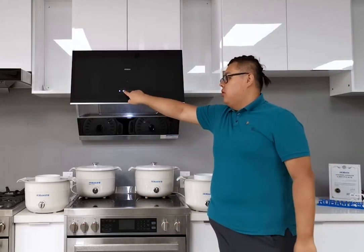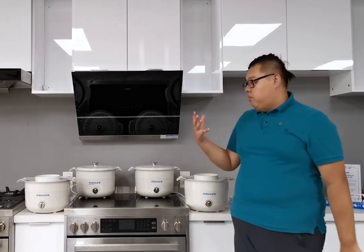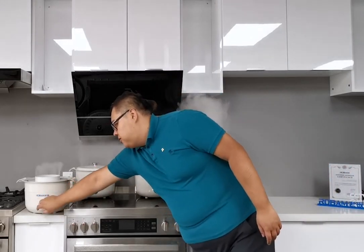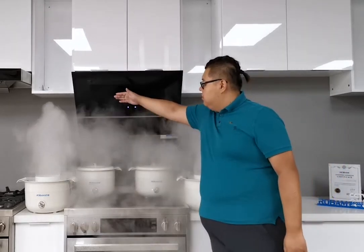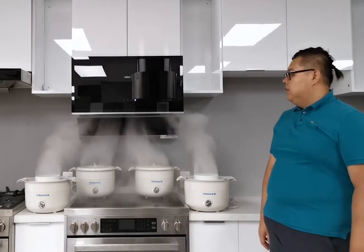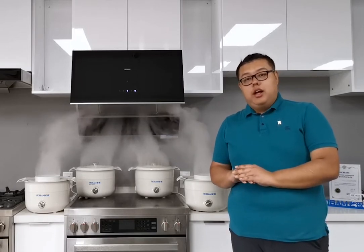After we finish the cleaning, we press this for another 3 seconds. It will go down. So, in conclusion, for the installation environment, it fits almost every cabinet in our kitchen, which is very easy to install, no matter wall mounted or under cabinet. For the power, I will show you again. This is very powerful with wider coverage of the smoke. And it is very easy to clean. So this is our slant design range hood, A672.